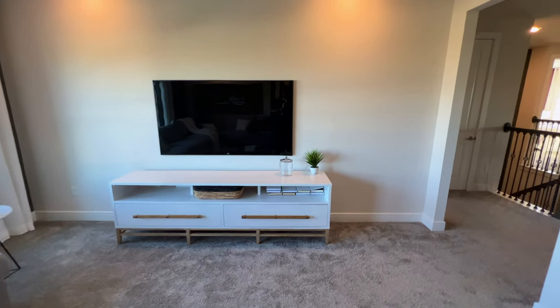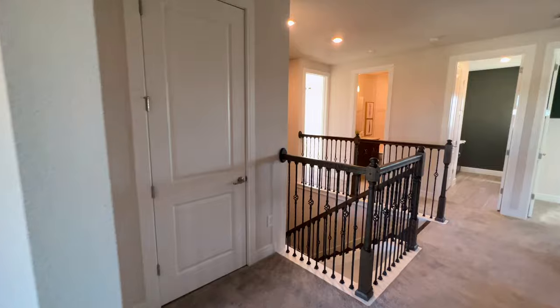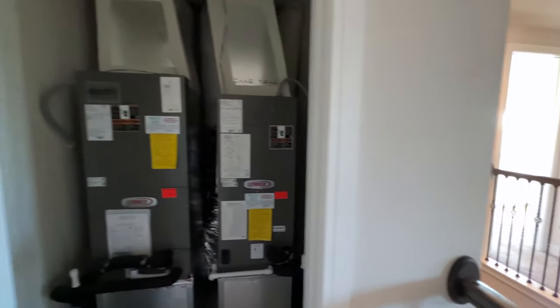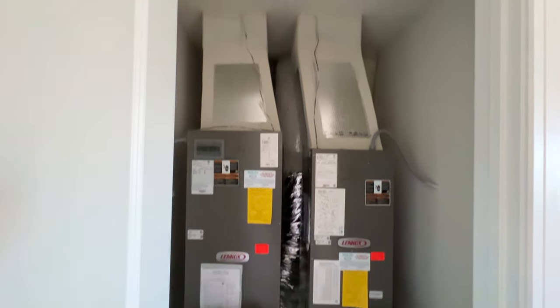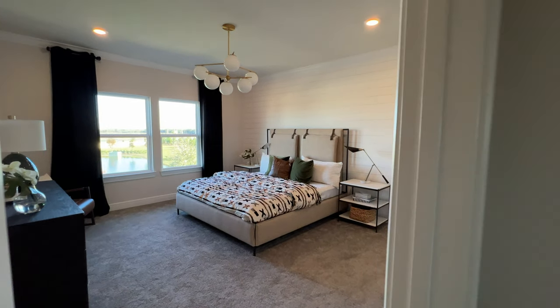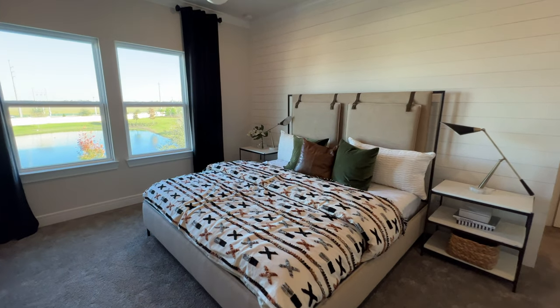That's always a must. And then we leave this entryway here. We have another closet here, which is your AC closet. So you have your two air handlers here and maybe some storage space if you decide to. And then we come upon our master. So here is our master bedroom suite.